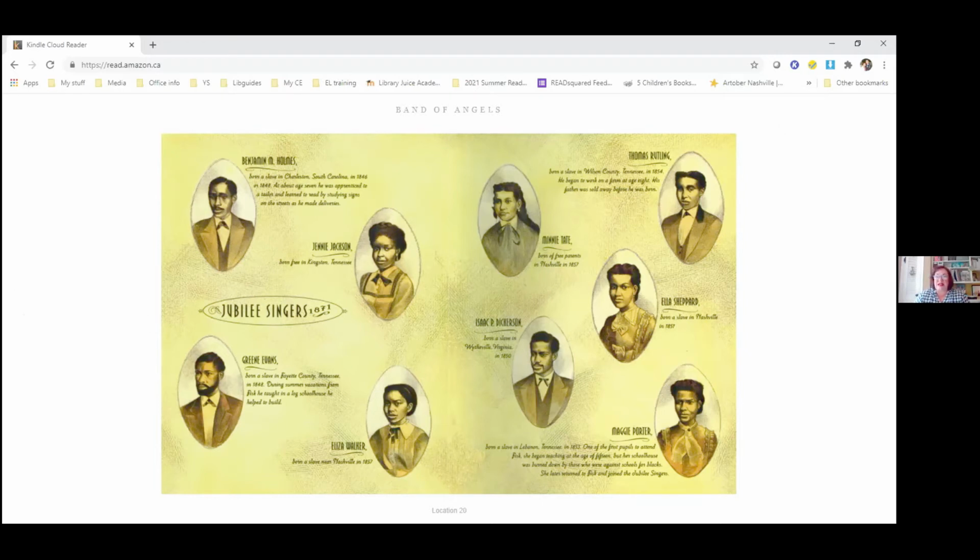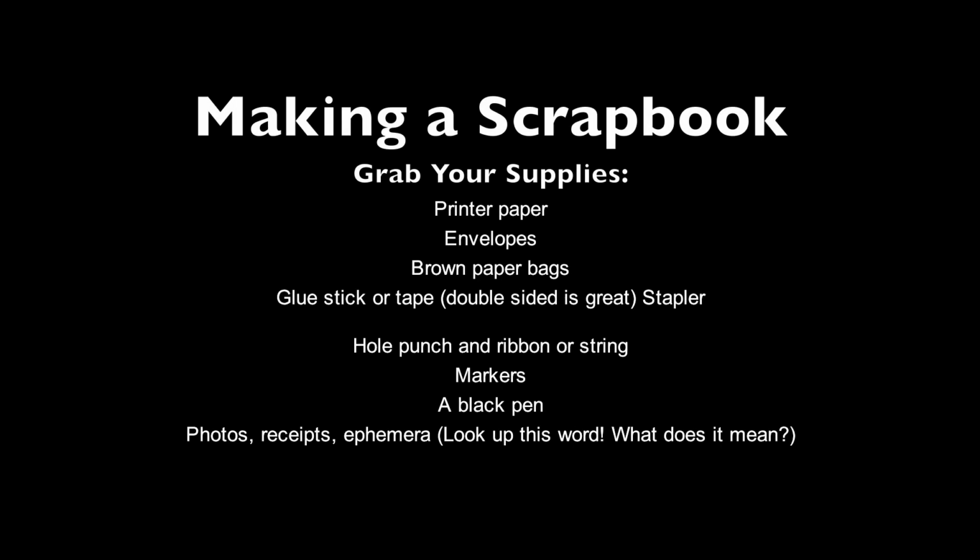So since we have looked at some of the things that the Jubilee Singers have done and enjoyed this great book, we're also going to talk about what we can do to scrapbook. So now we want to talk about ways that you can create your own scrapbook, and you can do this very simply. Some of the things that you can use, you've got around the house already. So I'm going to show you 3 different ways to make a very easy scrapbook.